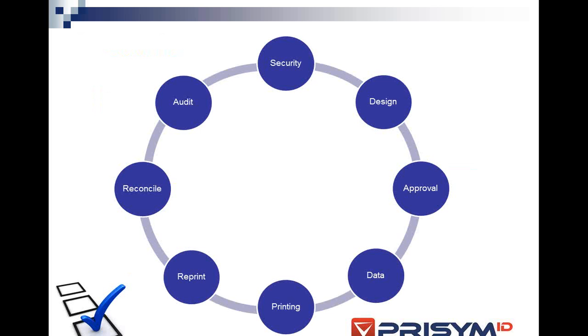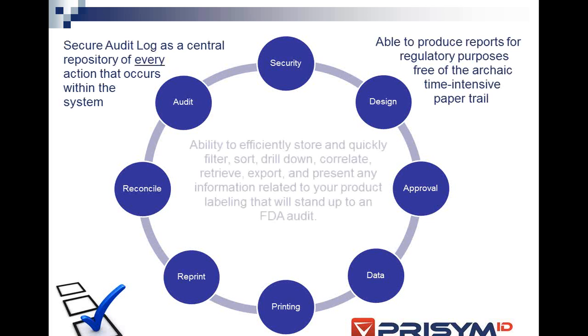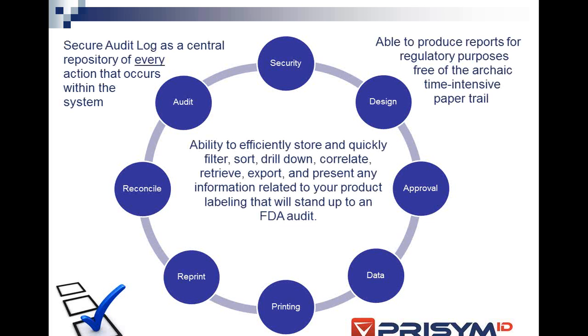Now, along these steps through the labeling lifecycle, we've spoken about the capturing of information that's required by the FDA to be 21 CFR Part 11 compliant. It's best practice to have a secure audit log within your label system. The audit log is a central repository of every action that occurs within the system, where all information is stored and secured so that you can filter, sort, drill down, retrieve, export, and present any information related to your product labeling that will stand up to an FDA audit.